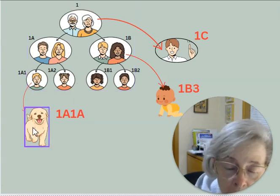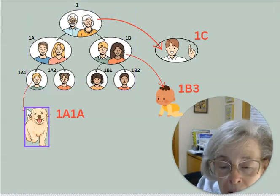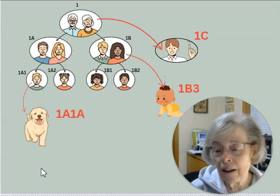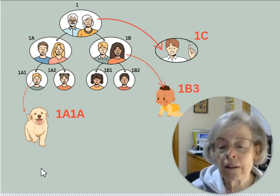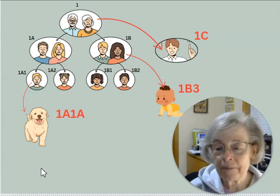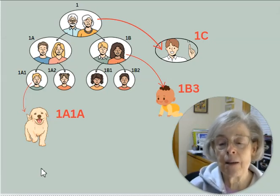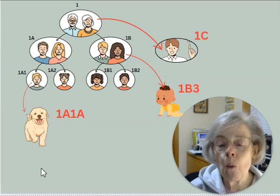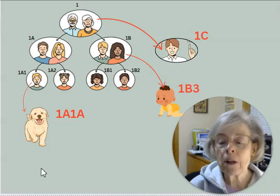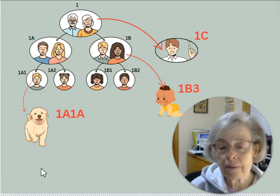Now, in the case of where we started out, the next child number for our little boy is 1A1A because he doesn't have any other child family members that report to him. So as long as you do not give in to any kind of temptation to position those child cards in a certain order, you will never have scrambly, ugly numbers.